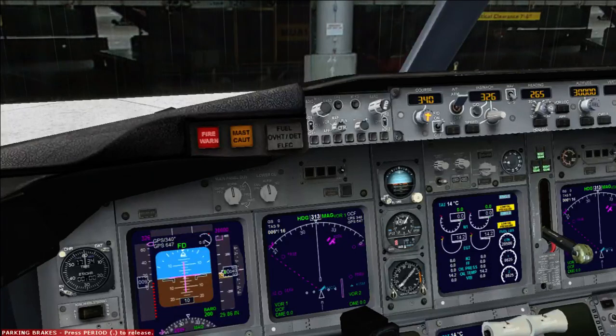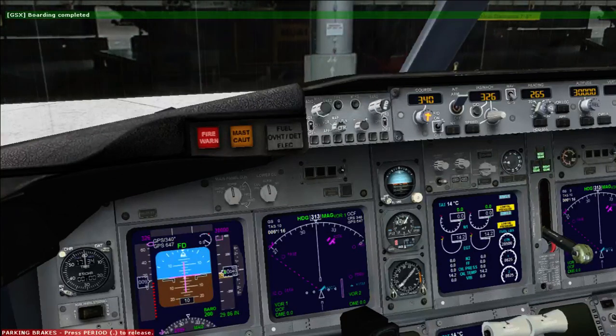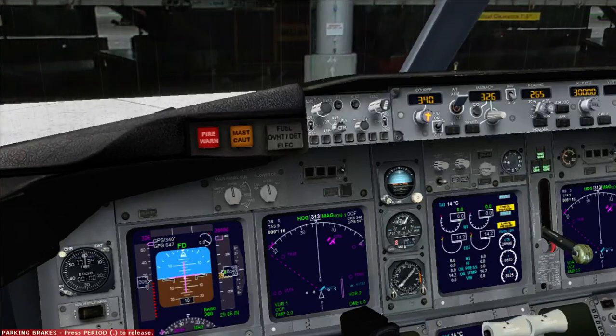Orbit 844, Jacksonville Center, cleared to the Memphis International Airport as filed. Maintain 5,000. Expect flight level 360, 10 minutes after departure. Departure frequency is with me. Squawk 1010.